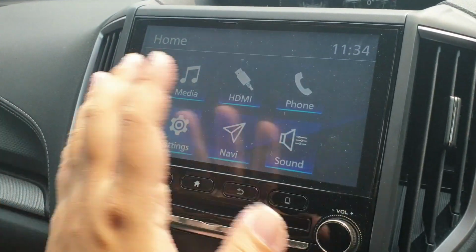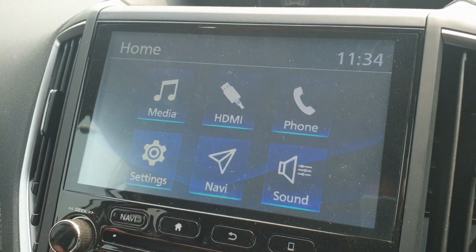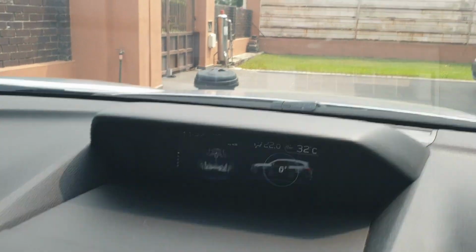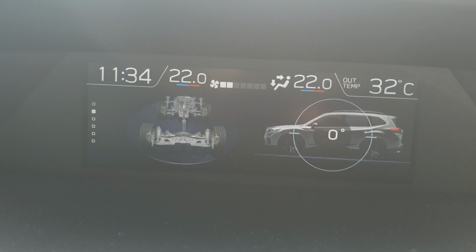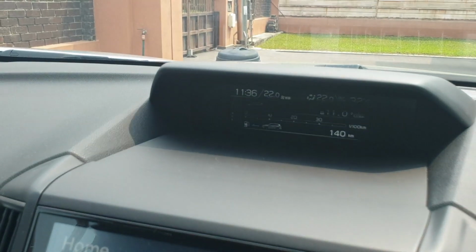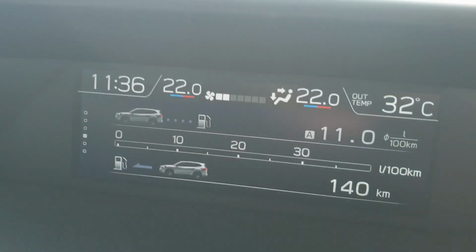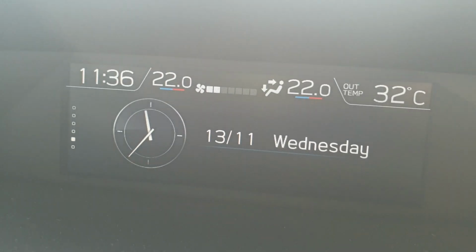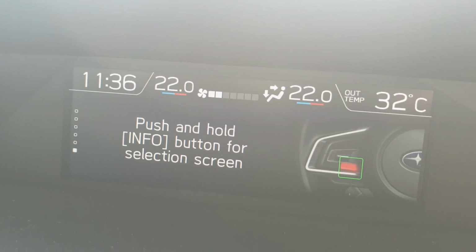You look at the display, this really looks like something from 5-10 years ago. All right, let me just try and figure this one out. So this screen here is a very useful screen. You press this info button to cycle between the various displays on this screen. Let me just show you. So you've got the trip computer here, you've got the clock. Push and hold info button for selection screen.